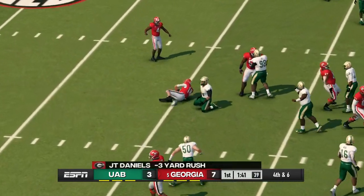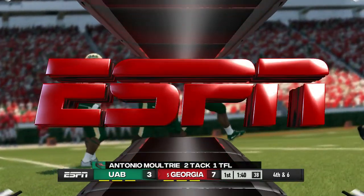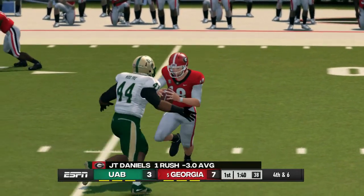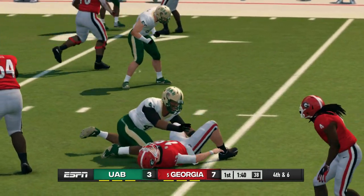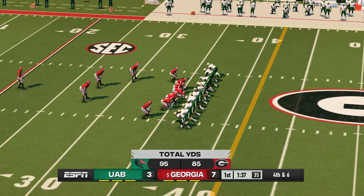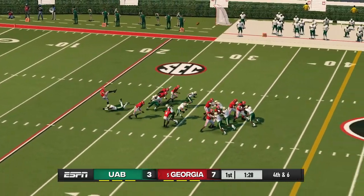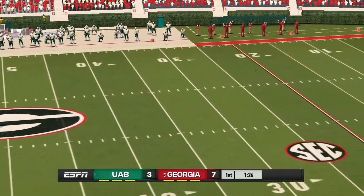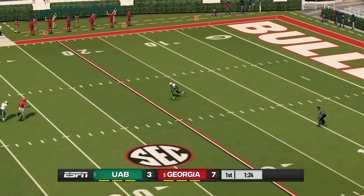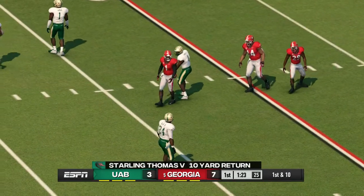They'll get him for a loss. Georgia is up four. It's away, and it's a booming punt. From the 15, he makes it to the 25-yard line.